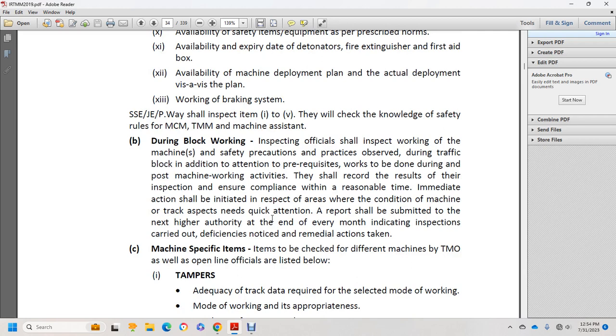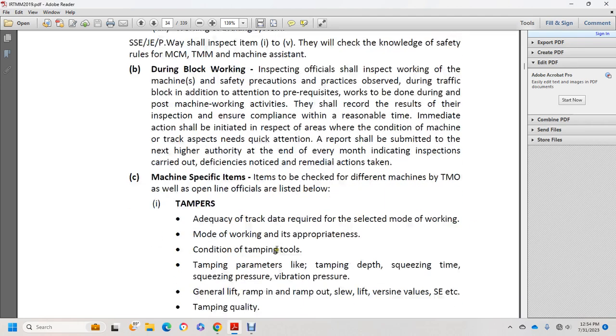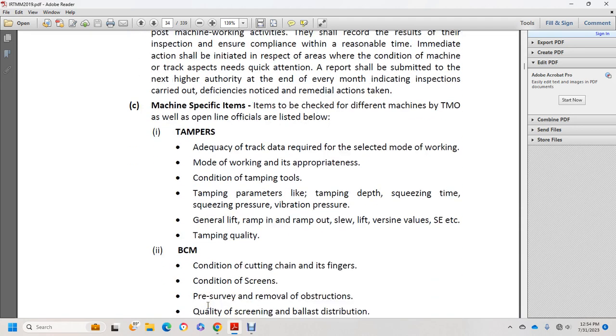Machine-specific items are to be checked for different types of machines by track machine officers as well as open line officials, and are listed below. Tamper: track data required for the selected mode of working, the mode of working and its appropriateness, the tamping tool, tamper parameters, tamping depth, squeeze time, squeezing pressure, vibration pressure, general lift, ramp in, ramp out, sleeper, versine values, service engineering, etc., and tamping quality.